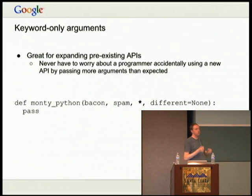This is fantastic for expanding pre-existing APIs. Because the old way of, let's say, I take 3 arguments like bacon, spam, and eggs, and then you want to add a different argument. If you just tacked on different, in the old way, you could potentially call the function with 3 arguments by accident and not realize you're suddenly turning on some functionality in the new API because you suddenly set different. You can't do that accidentally anymore. You have to now say in a function call, different equals True or False or 4 or whatever you want. But you have to explicitly add it now. So if you expand an API now, you can just say, all right, if you want to turn on this new functionality, you have to explicitly use a named argument, no longer accidentally overflowing into some new argument by accident.